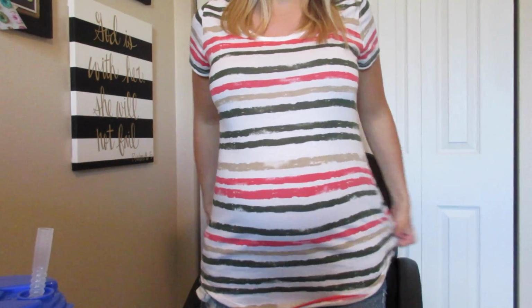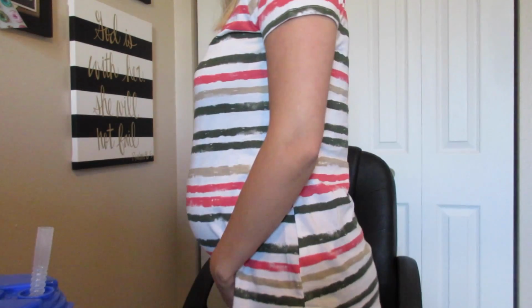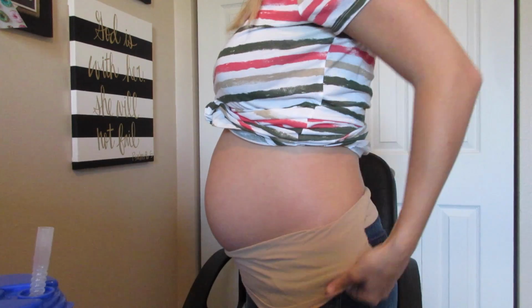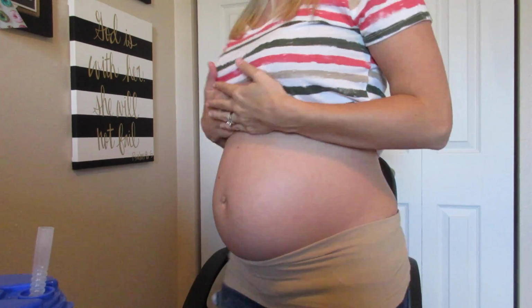I'm not sure where my camera cut off, but I'm just gonna go ahead and show you guys my bump. So here I am, I'm almost 27 weeks pregnant. I know I didn't show you guys my bump last week, and I feel like my bump is getting bigger. I've gained about 12 pounds total so far. Then from the front.